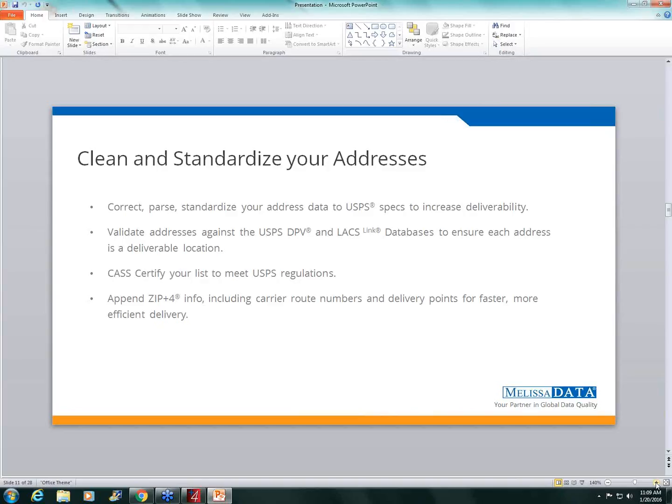When you validate against the USPS database, it verifies that your address should exist within the zip code on that street name. And then it also checks delivery point tables to verify that that address not only exists, but is currently receiving mail and is a known delivery point.